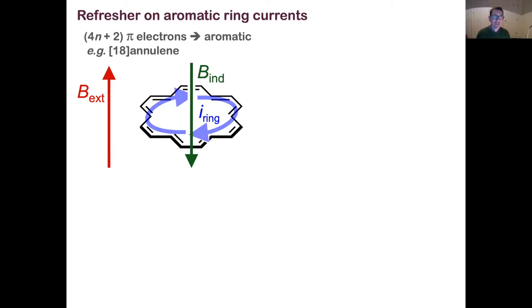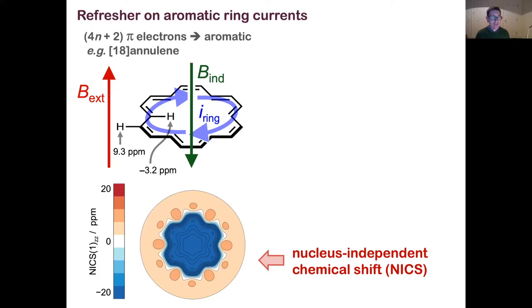And you can see that happening very easily just from the proton NMR spectrum, because the proton on the inside here is shielded at -3 ppm, whereas the one on the outside is deshielded at 9 ppm. And you can also calculate this quite easily by what's known as a nucleus-independent chemical shift calculation. So this is a contour plot showing the calculated shielding on the inside of the ring in this porphyrin nanoring molecule. So it predicts shielding on the inside and deshielding on the outside, just as you see. So that's what you get if you have 4n+2 π-electrons.